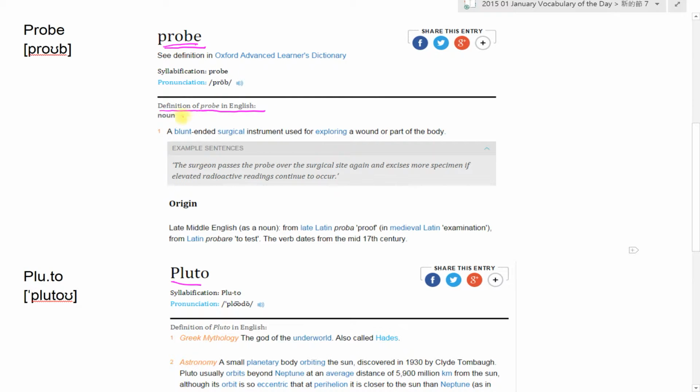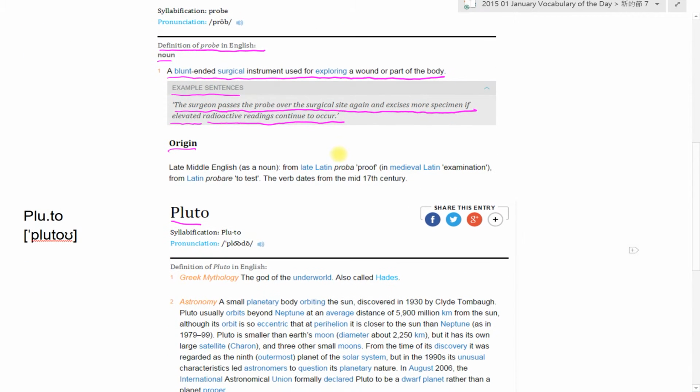Definition of probe in English: noun, a blunt-ended surgical instrument used for exploring a wound or part of the body. Example sentences. The surgeon passes the probe over the surgical site again and exercises more specimen if elevated radioactive readings continue to occur. Origin. Late Middle English as a noun. From Late Latin proba, proof. In Medieval Latin, examination. From Latin probare, to test. The verb dates from the mid-17th century.